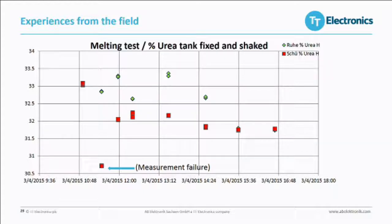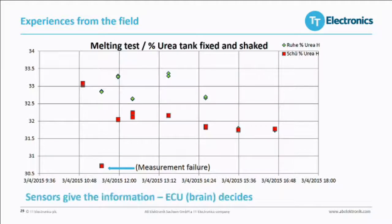Last week I got another interesting response from another customer. He said that after the signal from the sensor started again after freezing, because we have a freezing point where the sensor turns off, let's say we have an ice bit, so the software says stop, there's no signal. Just after restarting the sensor, they saw that the concentration was down at 28%. And after a certain time of shaking, the signal came up. But again, it's not the signal, it's the solution.